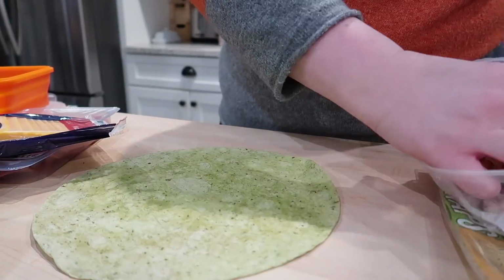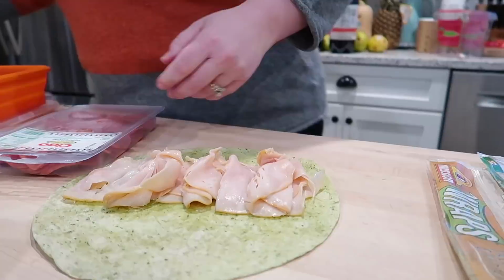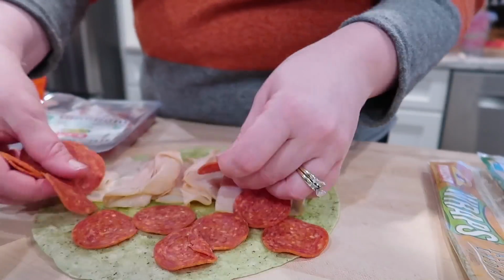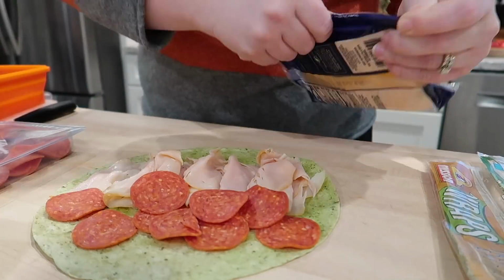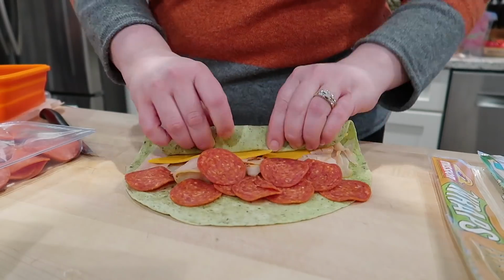Okay, so I am going to get started now on packing the kids' lunch. I am making Kira a turkey wrap. This is her favorite. I use these spinach tortilla wraps. I put some deli turkey on there, some pepperoni, some cheddar cheese, and roll that up. Give that a chance to seal a little bit while I make Connor's.